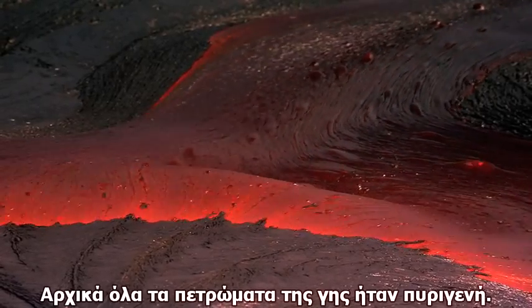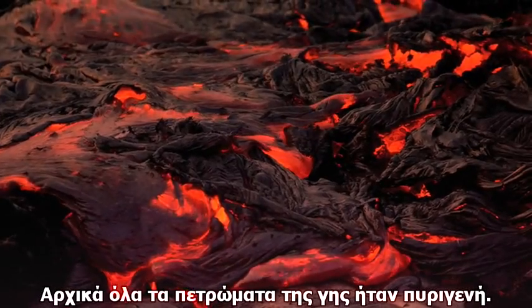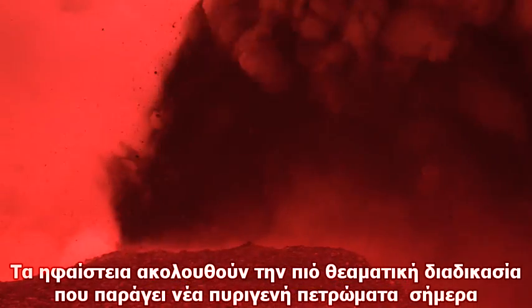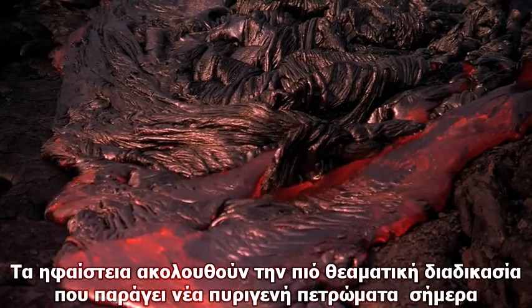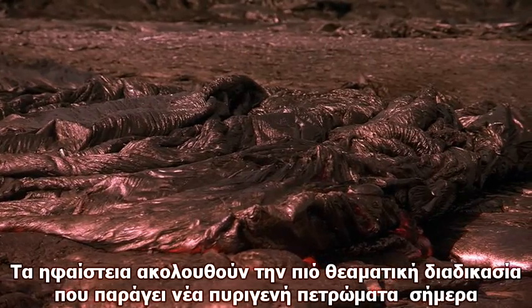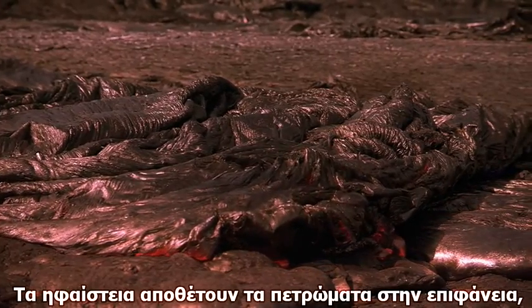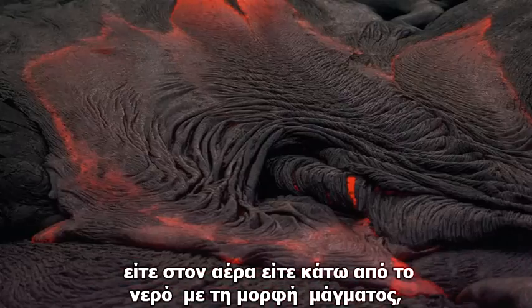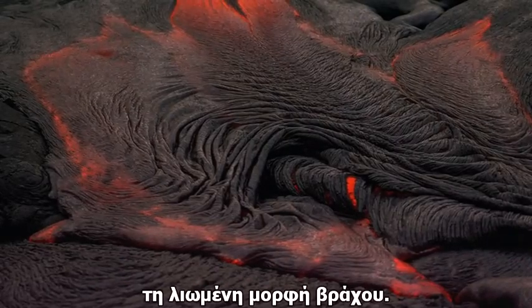In the beginning, all rocks on Earth were igneous, or fire-formed. Volcanoes generate the most spectacular process that produces new igneous rocks today. Volcanoes deliver rocks to the surface, either in air or underwater, as magma, the molten form of rock.